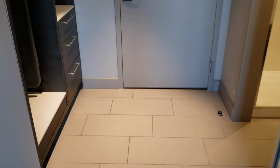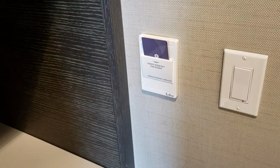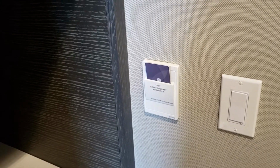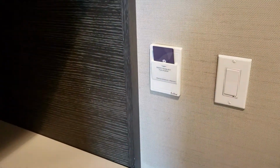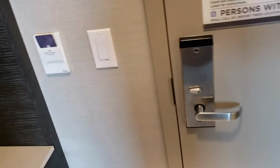Okay, now to turn on the power in the room, you need to put this card in the slot. You need to put your room key in the slot, and that turns on the power. Now I guess so many people thought it was a dumb idea that they just ended up putting cards in the slot permanently, because there was a card there when I came in, or maybe someone left it in there. I'm not really sure about that. There's the front lock. It does have a lock here.